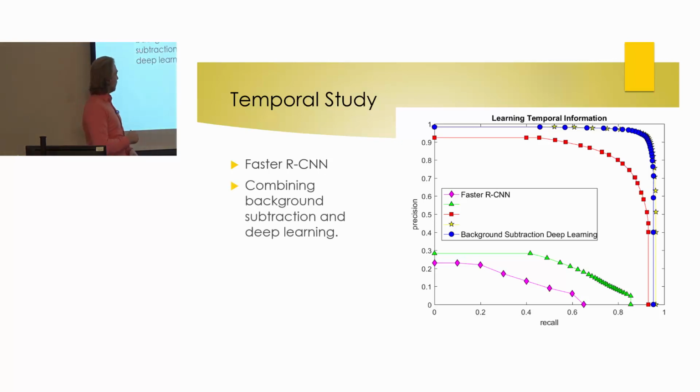We looked at combining background subtraction with deep learning, and that's this blue curve over here. The idea here was that background subtraction is the state of the art right now for object detection in WAMI data. Okay, it's very successful. The difficulty is there are a lot of false positives associated with background subtraction that come from those motion parallax effects, the illumination changes, things like that. So if we can combine that with deep learning, maybe we can remove a lot of those false positives and get much better results. And we did.